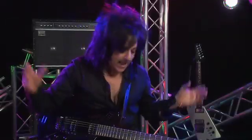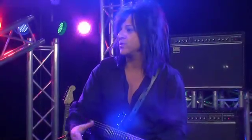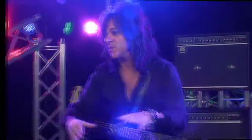but also be able to get virtual guitar sounds and mix them at the same time.